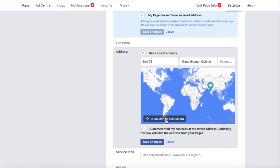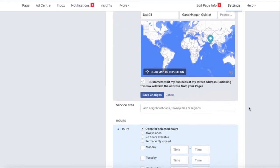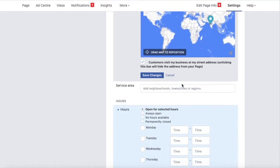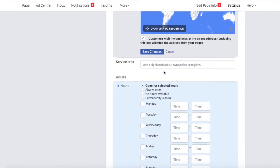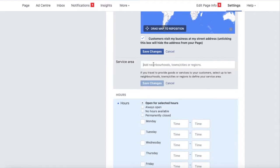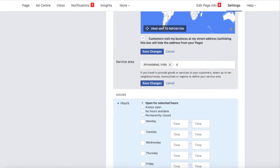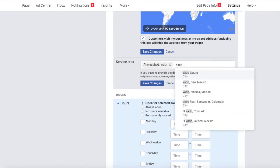Then moving on to the next section, the service area. The service area is basically the area other than your main office area where your services are being provided. It can be, for example, any other city, nearby city or nearby place where your services are being provided. So let us type Ahmedabad. These are multiple office locations where your business is operating. It's not mandatory, but it's good if you provide it so that customers can select the nearest town.